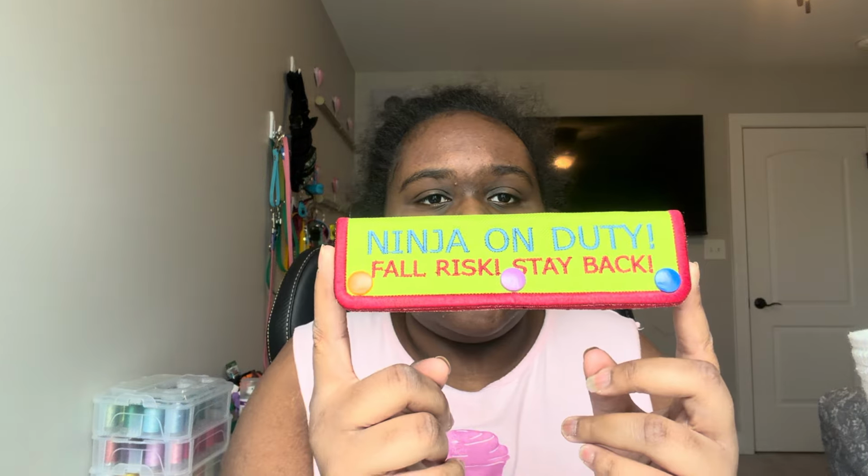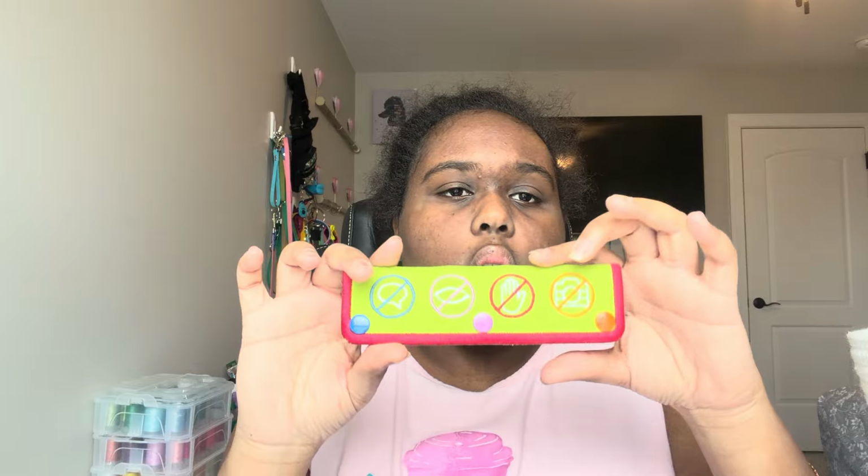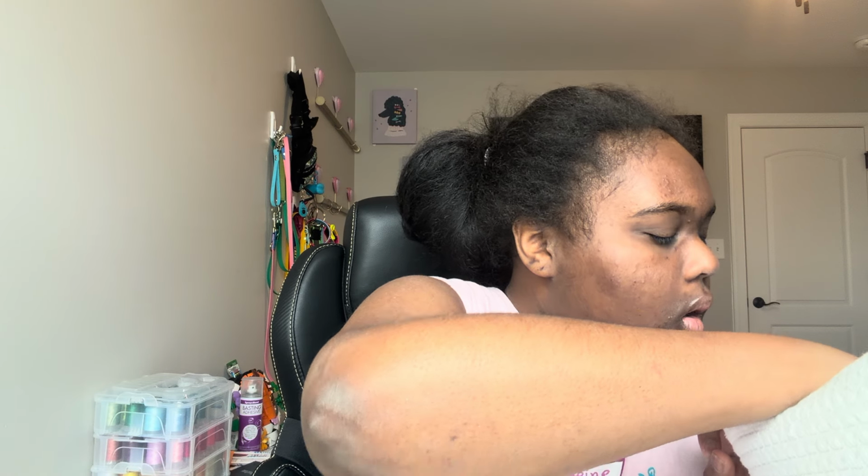Then there's this Ninja on Duty Full Wrist Stay Back. This was made by the Sewing Spaniel on Instagram. This is for my TMNT vest. So this is the leash wrap I designed. I designed all my gear, but a lot of the gear I'm showing you I did get made, and I'll say if I didn't get it made or not.